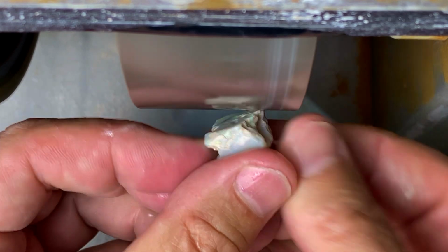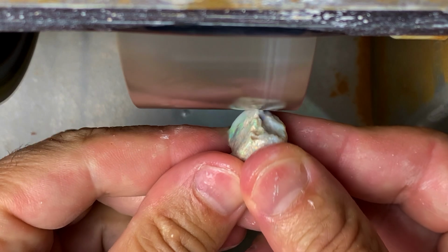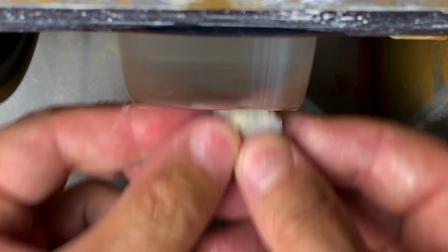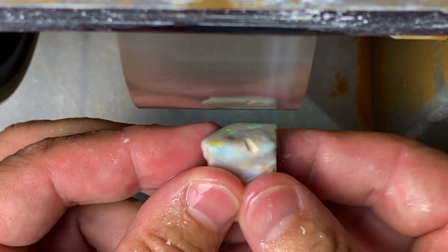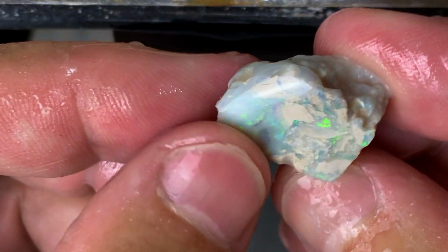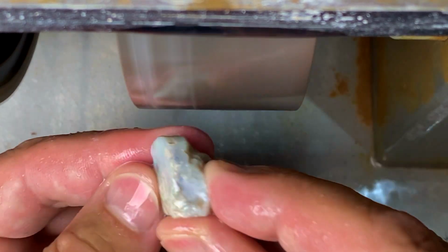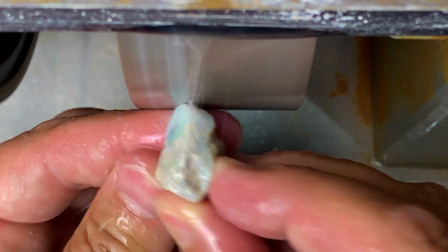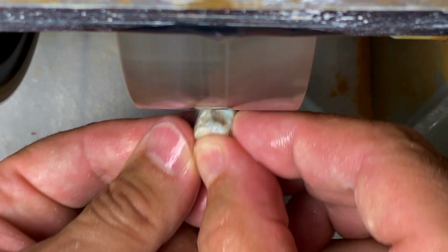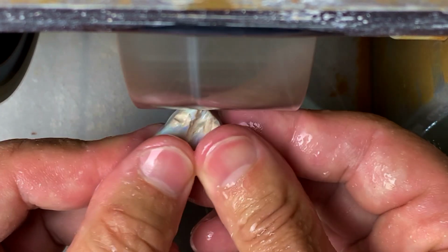That exposed bit there, I'm just going to go around the edges to see if there's any color bar anywhere further. Even if there is, there's so much sand on half of the stone that it won't make a gem. But see the reds flashing there? I think somewhere there'll be a reasonable stone. I'm on the 600 wheel, and I'm just going to go around and see what we end up with here.